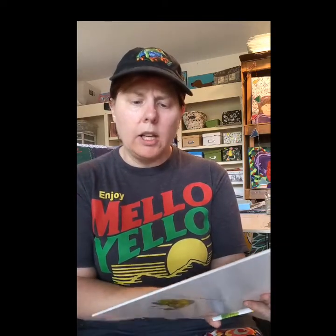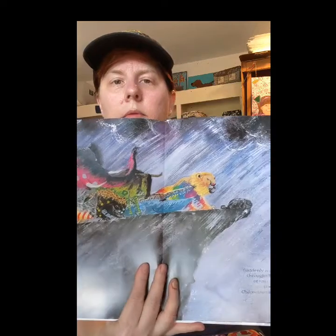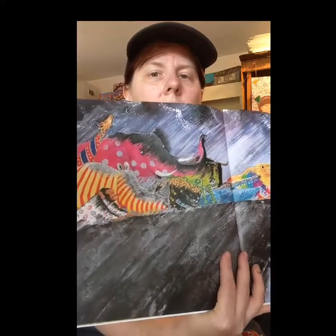Suddenly, a clap of thunder roared through the sky, and huge sheets of rain poured down, washing the colors off the animals. The chameleon breathed a sigh of relief. Where's all the paint going? Here's Mr. Chameleon. It's matching the wood, the ground. And the animals are going back to their normal colors.